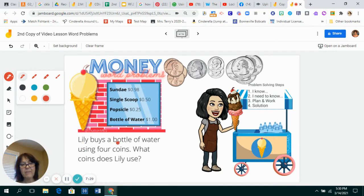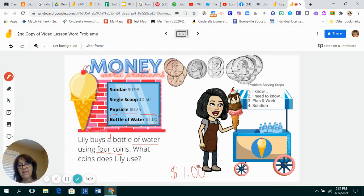I know that Lily buys, it says a bottle of water, and I know when I hear "a," it means 1. And I see here that a bottle of water is $1. And she has how many coins? 4 coins. So, what do I need to know? I need to know what coins she used. So I know that a bottle of water costs $1, right? So I'm going to put that right here. I also know that she had 4 coins, so I'm going to write right here, 1 coin.